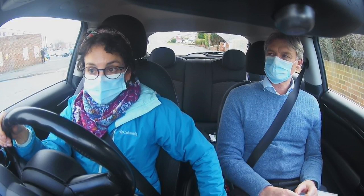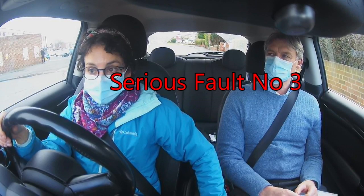Serious fault number 3 for Maria. Serious fault number 3, Maria. It's not looking over your shoulder again. It's a habitual fault where you keep repeating the same fault and the examiner just records it as a serious driving fault. So you know and I know that you've got to look over your shoulder before you move off from the side of the road.